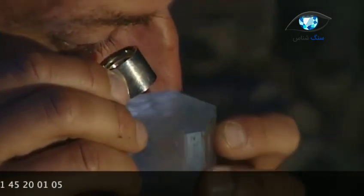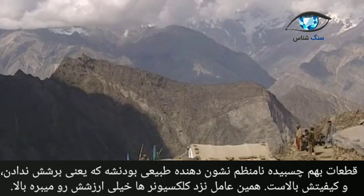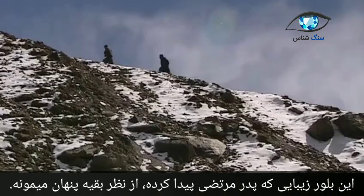Aquamarine grows in perfectly hexagonal crystals, which in this mine are particularly large and well formed. The irregular patches on each side of the crystal correspond to its natural growth. These are a guarantee of its quality and proof that it has not been cut, which would devalue the stone considerably in the eyes of collectors. The exceptional stone found by Murtaza's father remains out of sight.